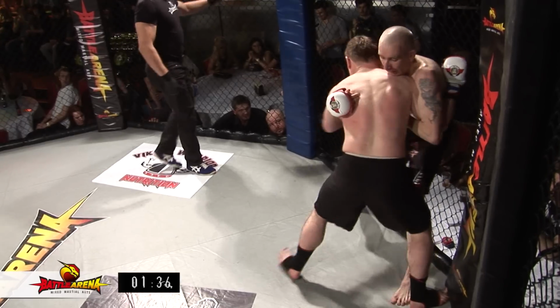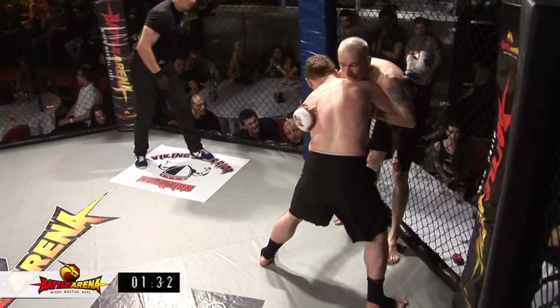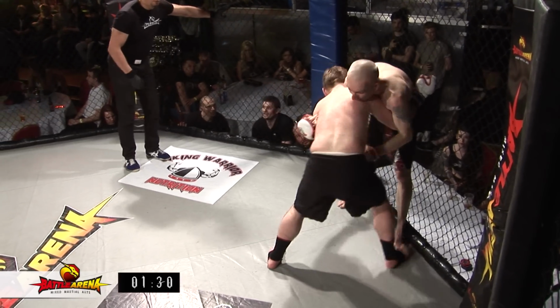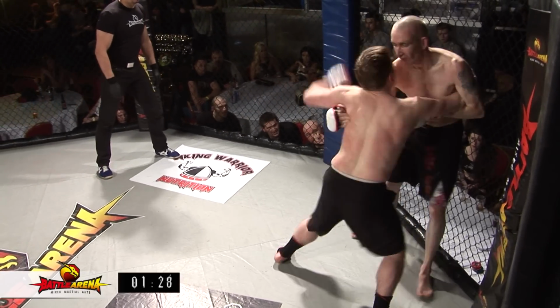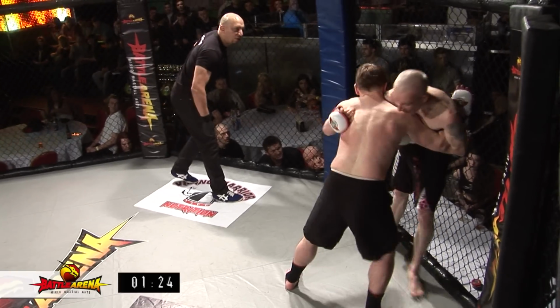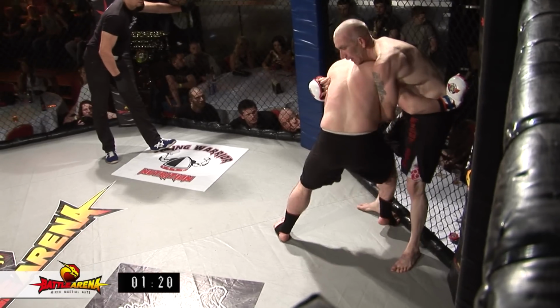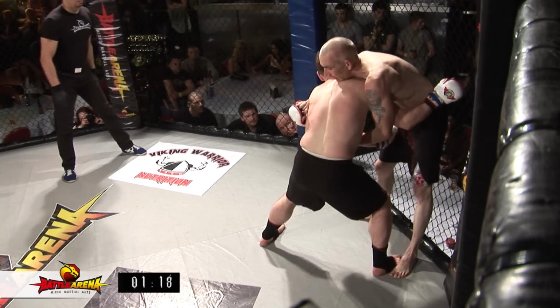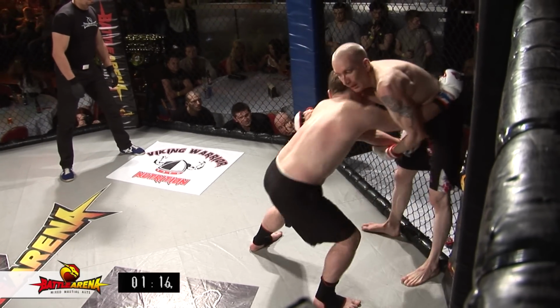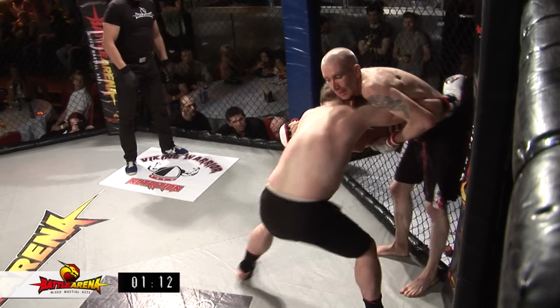Neal's not using his head here. He's got to get that head position in. Yeah, Craig just looking to tie up and work the knees with his back to the cage. Neal is hitting hard though. He's hit with quite a bit of volume. Nothing too significant, but it's hard, and he's throwing punches in bunches. A lot of hammer fist to the thigh. I think Neal has the advantage in the stand-up, so perhaps he should be looking to break here.